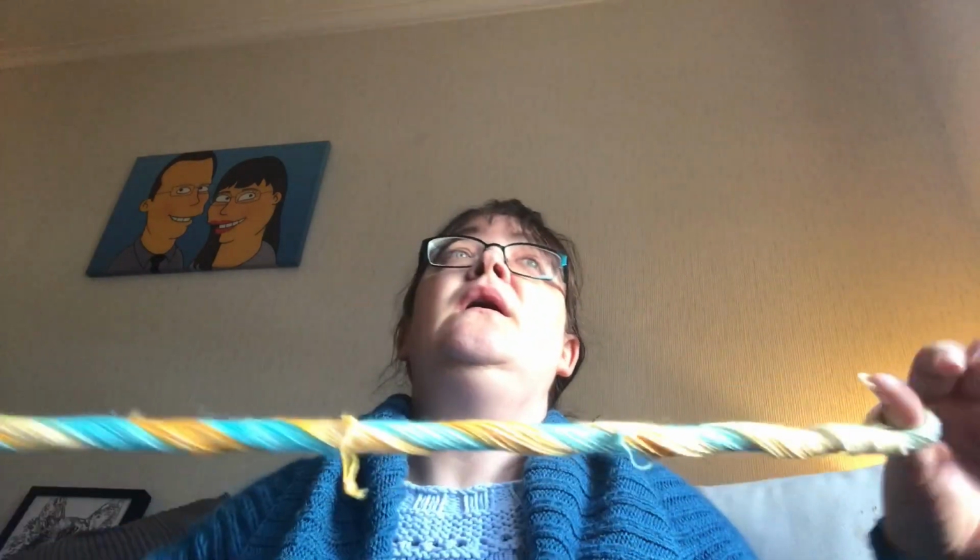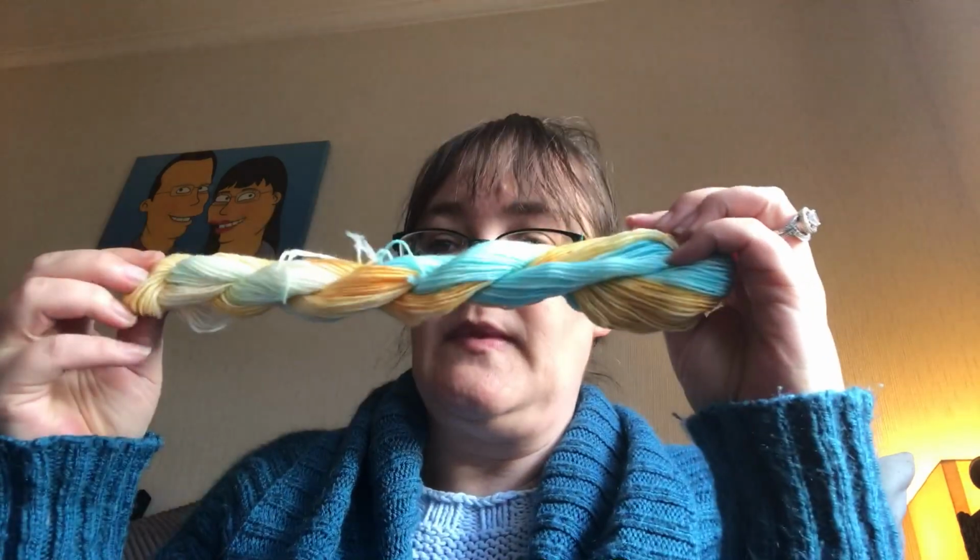Absolutely love it. I am slightly further ahead on my anthology throw. I did manage to get to day three. Started putting day three in last night, but I'll show you that later on. I will get this wound up later on. For now, it can sit in the bag.